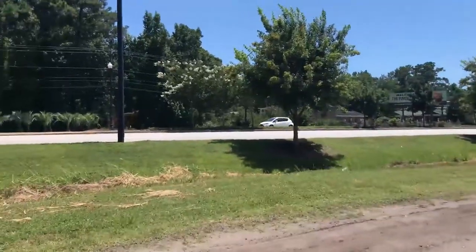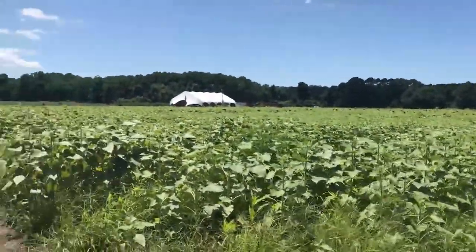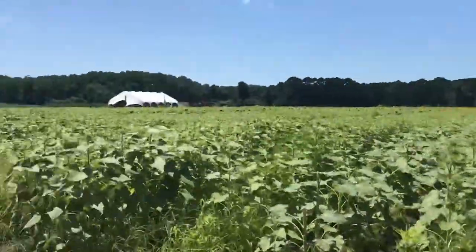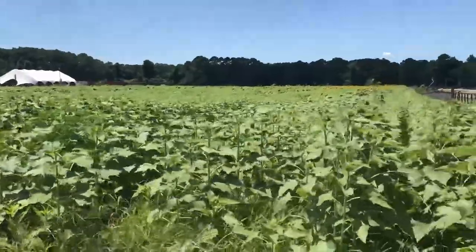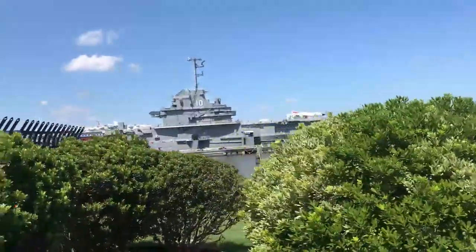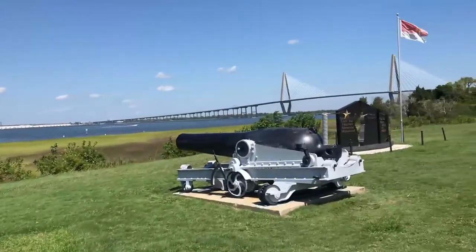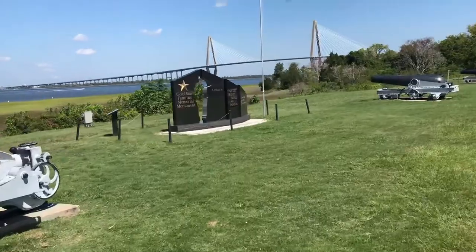So here's the road. That's not very exciting. And here is a giant sunflower field where you can go picking sunflowers. It's super cool. Look how big it is. There's sunflowers over there. It's amazing. This is a big boat over there. It's a lovely day here in wherever we are. Charleston, that's where we are.